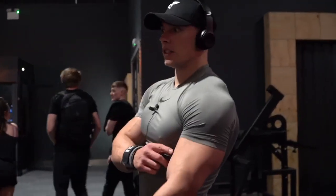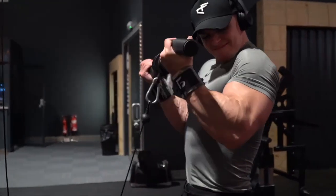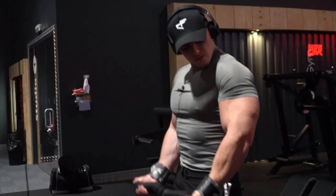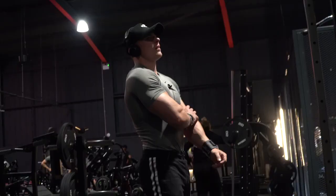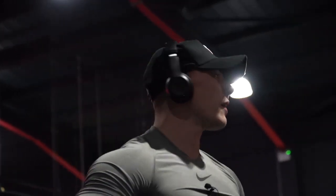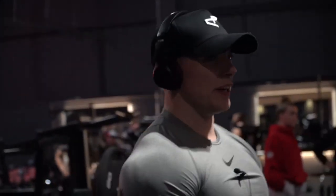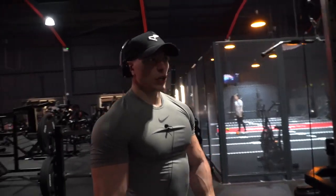So when I'm driving these curls up, I'm really squeezing on that outside peak of the bicep. Get that good contraction, come all the way back down. 3 sets, they're done already. 1 more set, drop set, all the way down. Just finish them off.